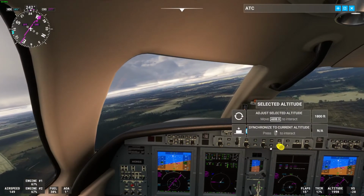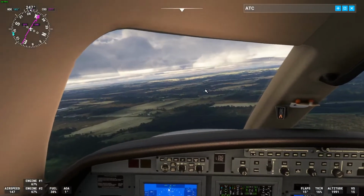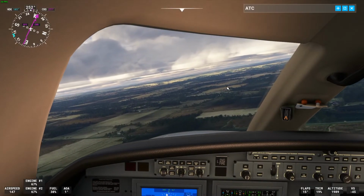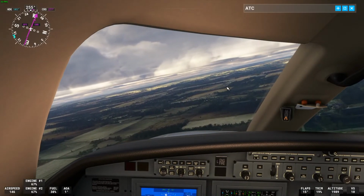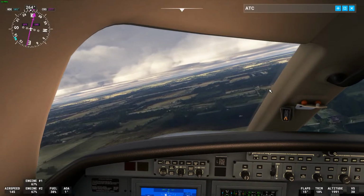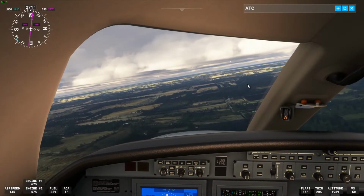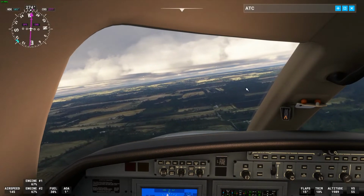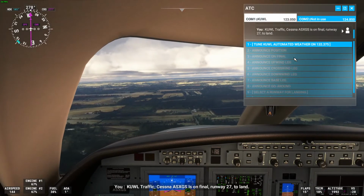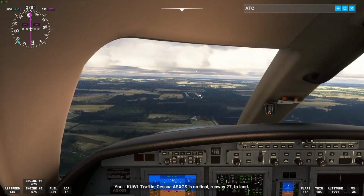Drop that down to like 1700, see if we can get eyes on the runway. We're not going to drop down to 1700 just yet until we see the runway. I see the flashing lights. It's a lighted runway. We'll go ahead and announce our final. Kilo Uniform Whiskey Lima traffic, Cessna Alpha Sierra X-Ray Golf Sierra is on final runway 27 to land.